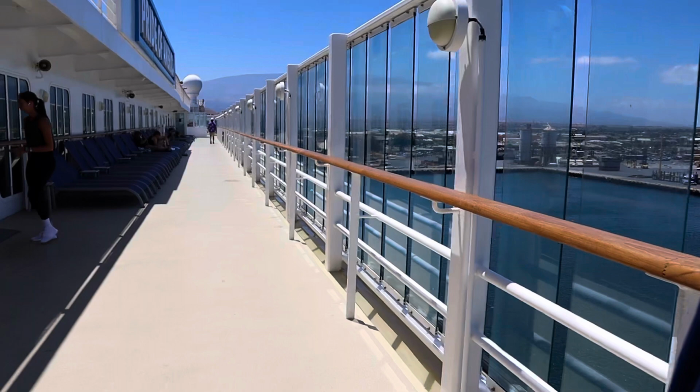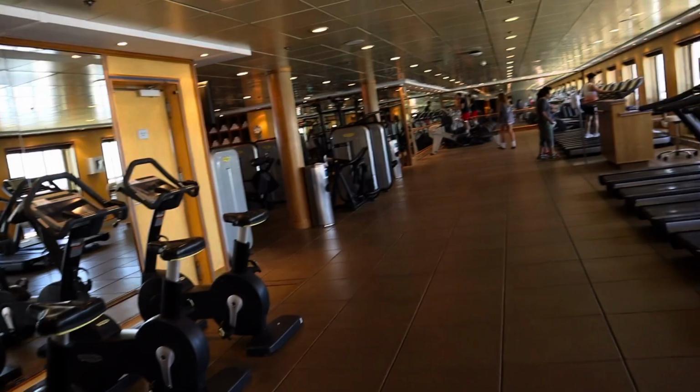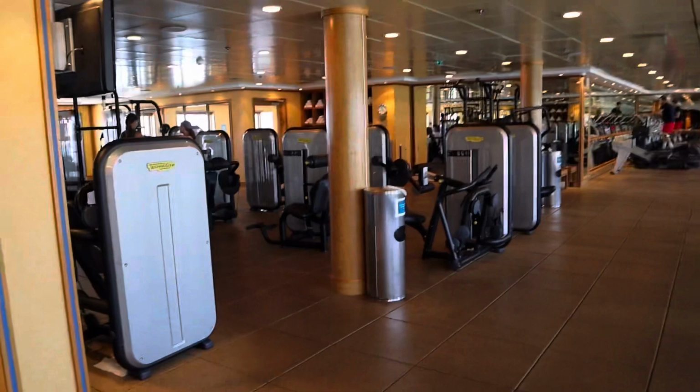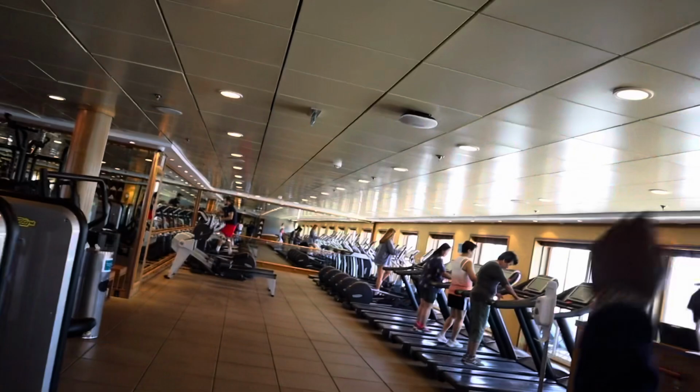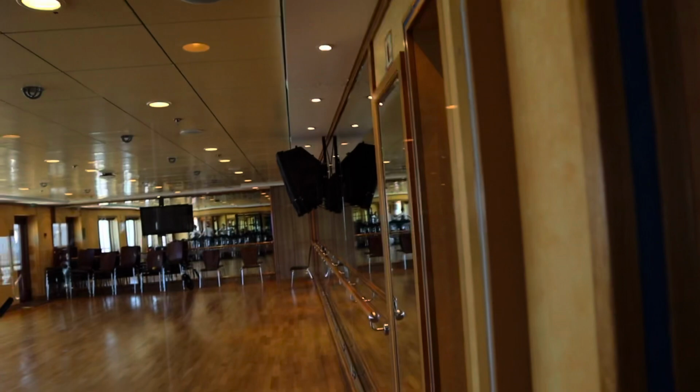Here is another entrance to the spa and the gym. This is the gym area. Pretty big. And in that far corner is where they do the private classes, if you need a private class, or the spin classes as well. And now we'll show you where the spa is. But it's a big gym. It has a lot of equipment.